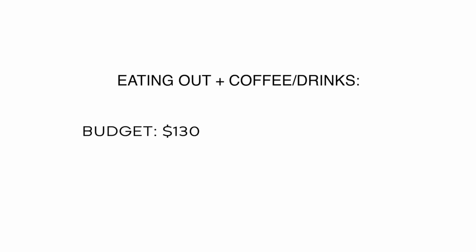I went out with my girlfriends one night, hence the Uber. So drinks in Nashville are expensive as well. So I budgeted $130. I spent $240. So $110 over budget.